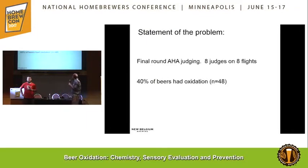I asked folks, 8 judges on 8 flights, to score up the number of beers that were oxidized. This is supposed to be the best homebrew judging competition, the best of the best. What we tasted yesterday, 40% of the beers that people tasted were oxidized. And these are styles that are not supposed to be oxidized. We're not asking people in the old ale, is it oxidized? Yes. And so this is the problem here.